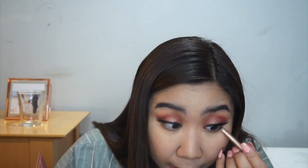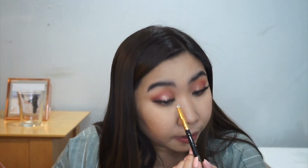So I'm gonna go and finish up my lower lash line. I'm taking this brush from Urban Decay. I forgot what it's called. It came with their Ultimate Basics palette. I'm gonna go ahead and take this flat dense brush and dip that in. I just kind of want to go through my lower lash line. Oh, that is good. That is good, you guys. Then I'm gonna take that Super Shock shadow and apply that onto my inner corners. So I think that is it for the eyes.